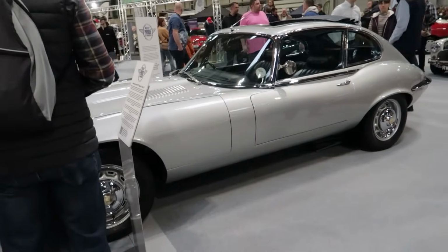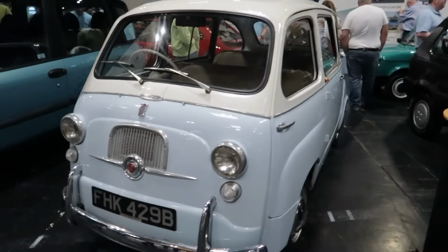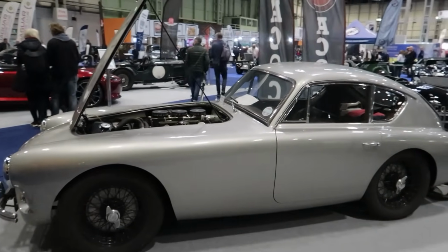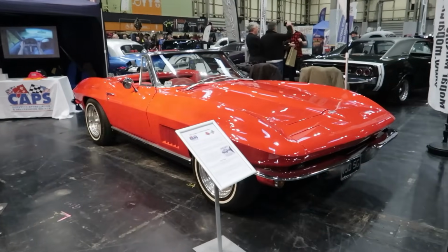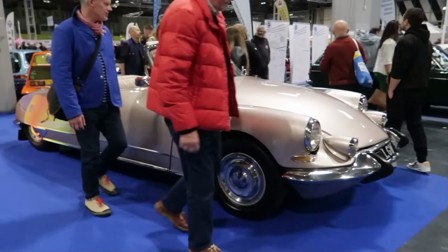So there's also some classic cars at the show, so I had a look around some nice interesting classic cars too. In amongst the oceans of classic cars, I saw a Citroen DS convertible.